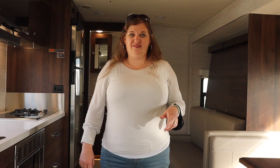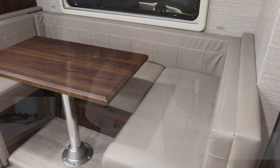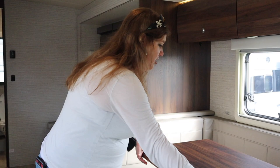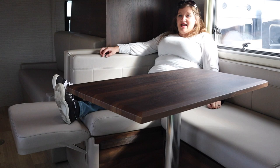All right, so this one's got a really great floor plan, and we're going to start over here. This is a U-shaped dinette, so you can sit several people here, plus this makes into a bed. But what I think is really cool is that at night, if you want to watch some TV, you just turn it like this. These pop up at the end, and you basically have a recliner. That's a unique feature that we haven't seen in, I don't think, any RVs.